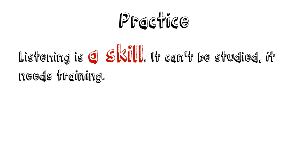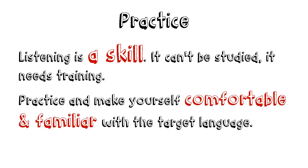They need to practice. And listening is a skill also. When you practice and when you are comfortable and familiar with the target language, everything will be so much easier for you. Okay, so practice. That is the last tip.